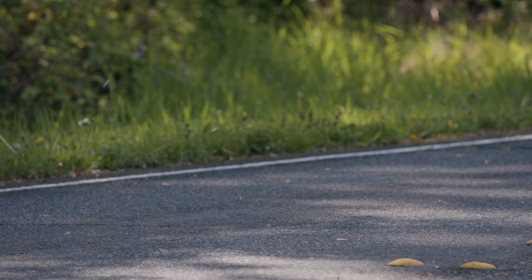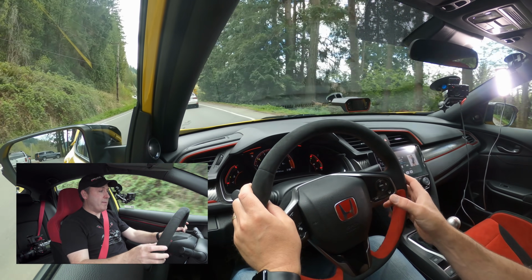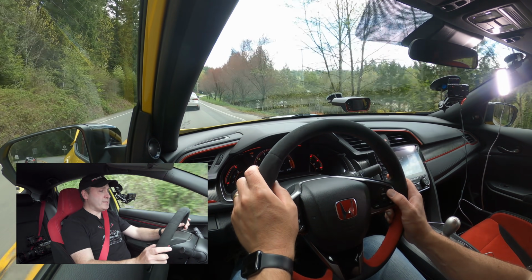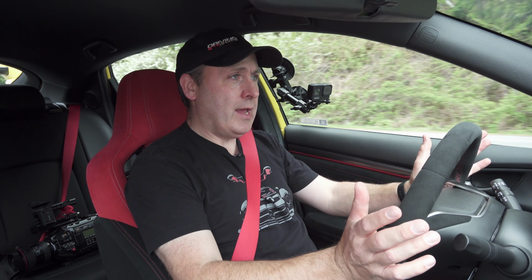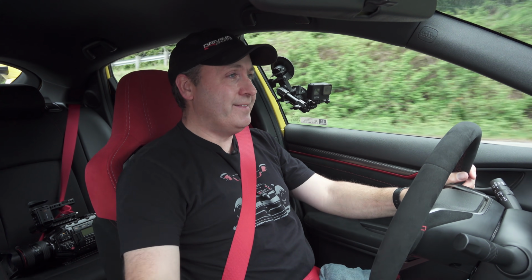Now that I'm on the highway, I can try out a feature that I was kind of surprised to see on here, and that is adaptive cruise control. To enable, I just hit main, I hit set, and then I adjust how far I want to pace the vehicle. Let's get it as close as possible. And it even has collision mitigation, which it just warned me about. So that works pretty good.